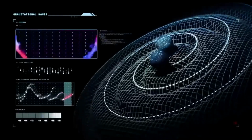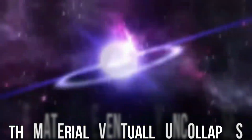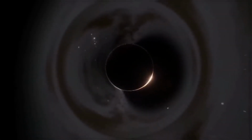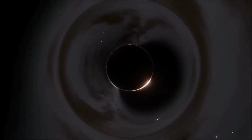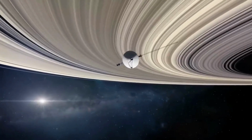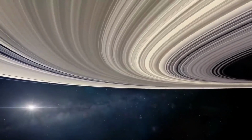Because of this resistance to further compression, the material eventually uncollapses, rendering black holes only temporary objects. However, due to the extreme time dilation effects around black holes, it takes billions, if not trillions of years for them to go boom from our perspective in the outside universe. So we're all set for the time being.